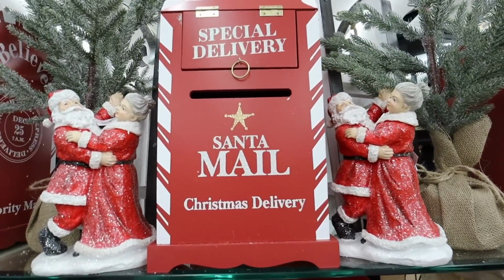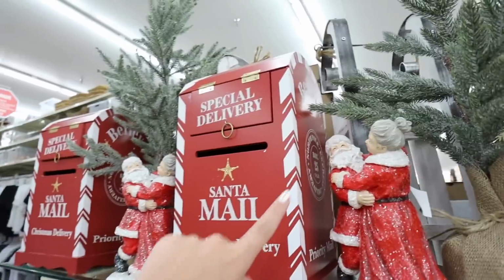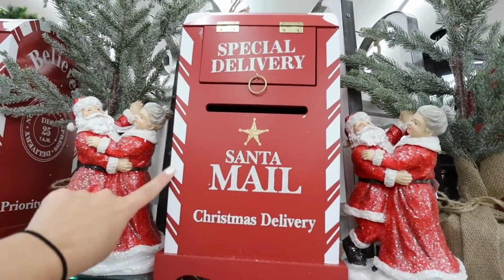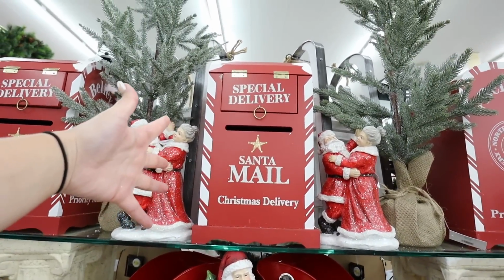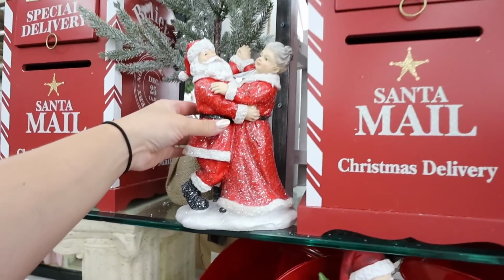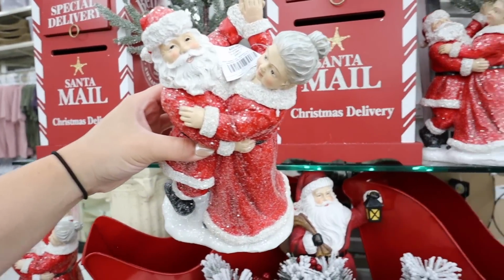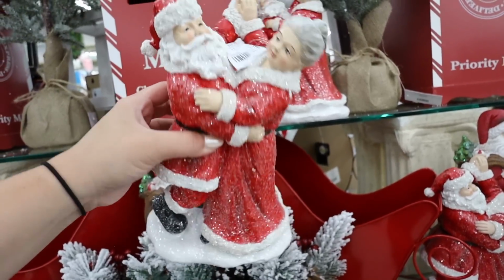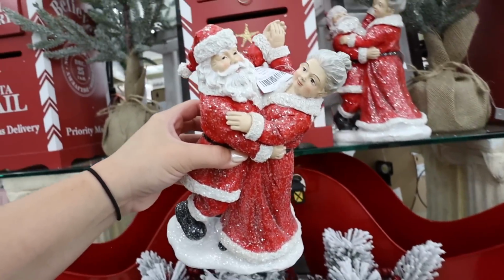Special delivery, Santa mail, Christmas delivery, and then it has the little North Pole postage stamp on the side with these candy cane striping. I love this Christmas mailbox. This is $60 before any discount. Right next to that, they do have this super glittery Mr. and Mrs. Claus that are dancing, and this is $25.99.